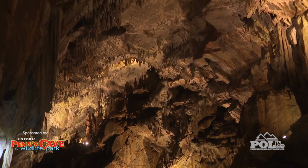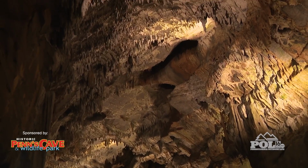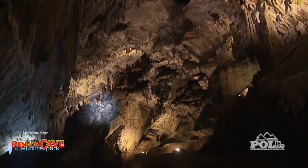This is awesome. This is out of a movie, man. You know, this is out of like Indiana Jones or something. This is our first room of the cave. Nice view.